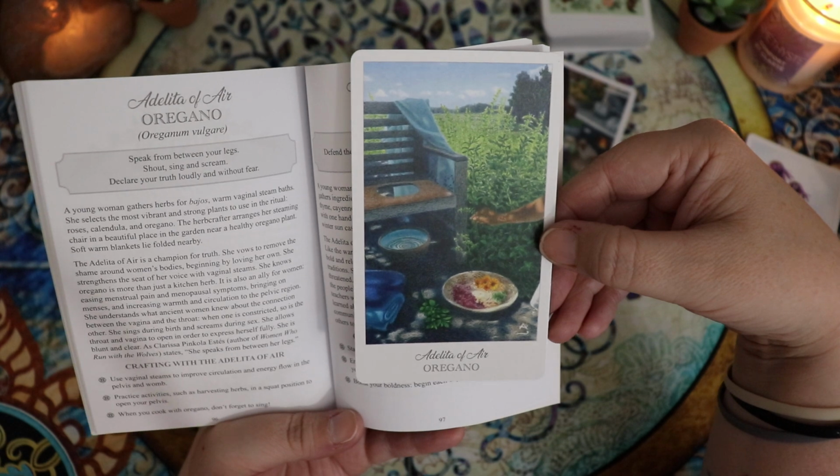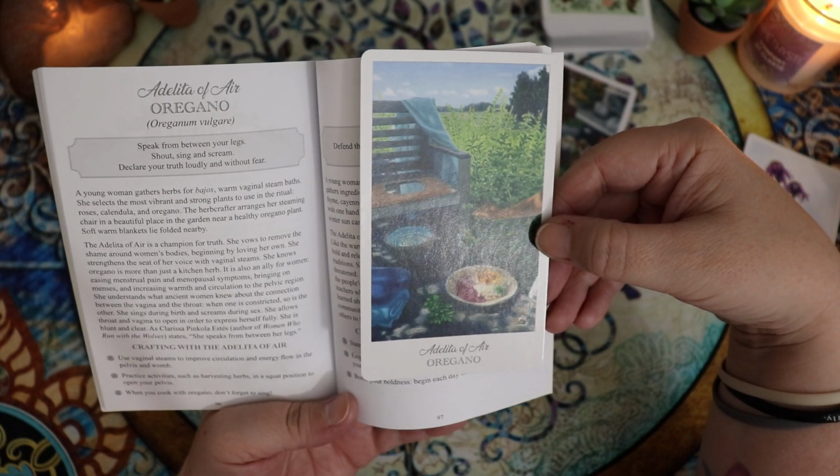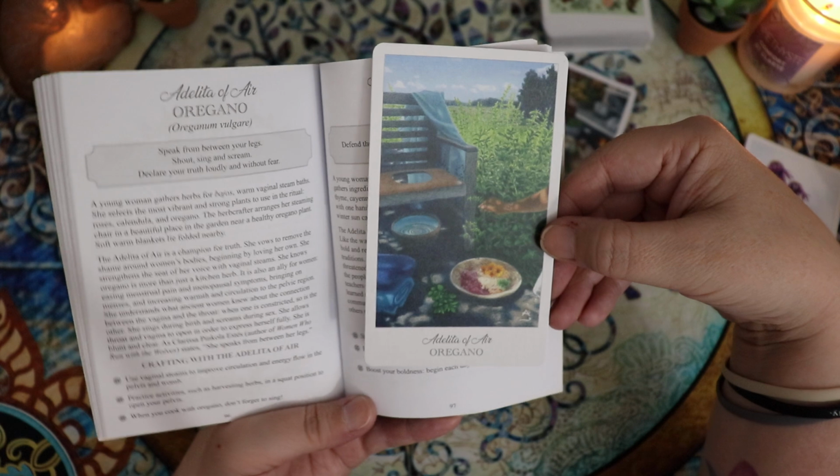Okay, I'm kind of loving this. I feel like I'm learning a little bit more about oregano here, a little more than I learned about thyme, actually, in the previous card.